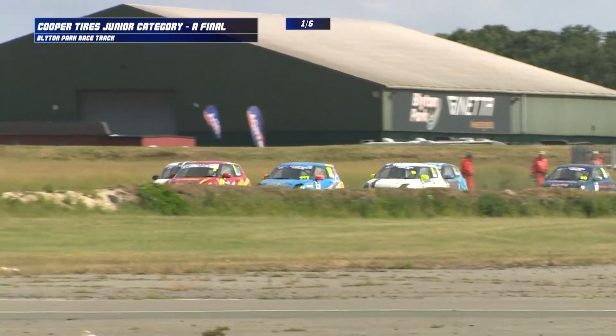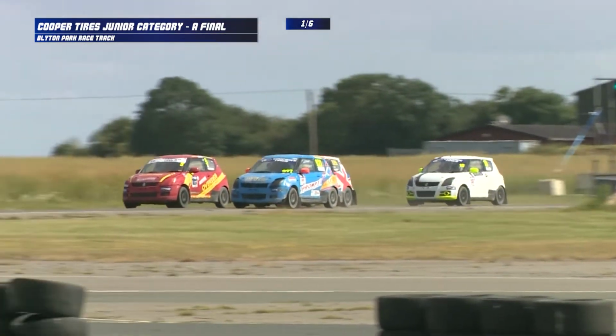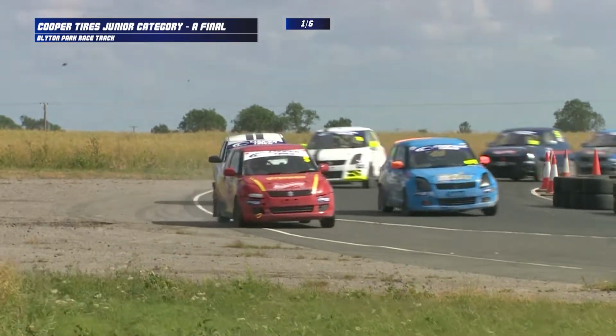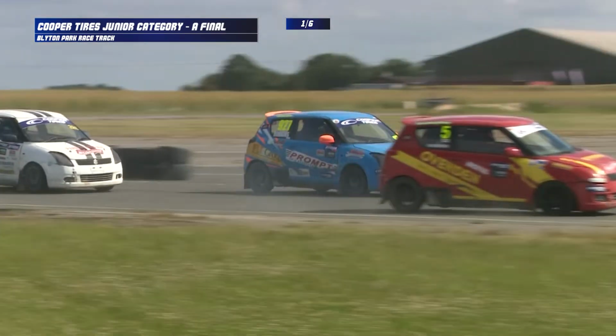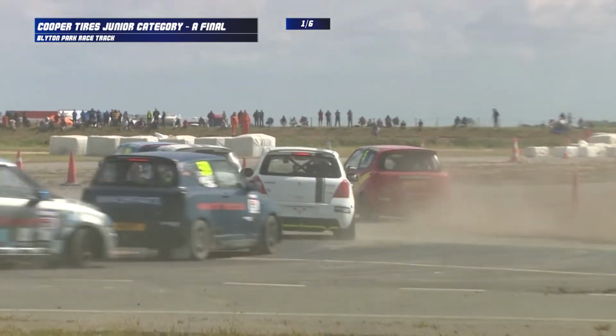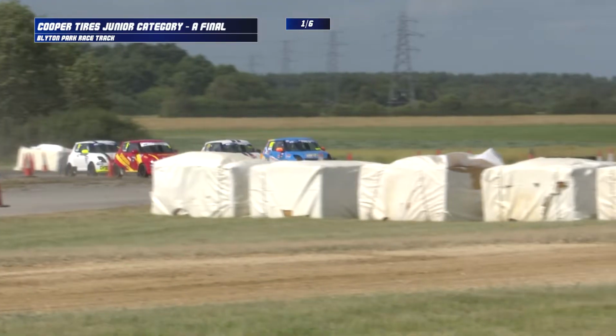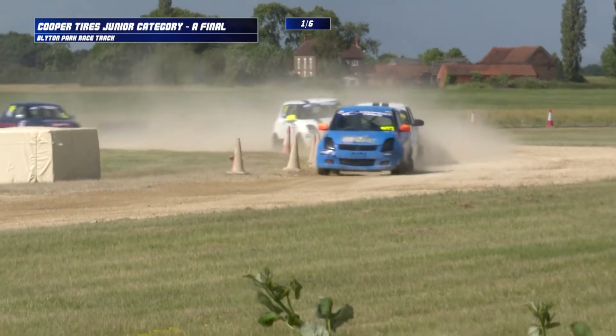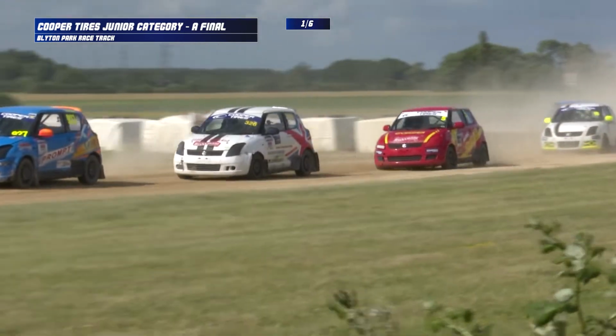These drivers aged 14 to 17 years of age. Rallycross stars of tomorrow get underway. Owen Robbins and Will Ovenden together into the first corner. Ovenden trying to go around the outside. The man from Kent attempting to take the lead. He's gone too wide there into turn 2 and will lose out to Owen Robbins in the blue car, the number 927, and Corey Paget has come through up into second place as well in number 326.